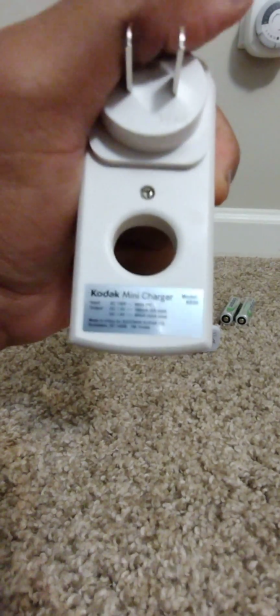These charge at low currents. Let's see if I can get it focused correctly. This one is a Kodak mini charger I got open box on eBay that is 160 milliamps for AA and 80 milliamps for AAA. This is a charger here that is miniature. It's a mini charger. It does AA and AAA.